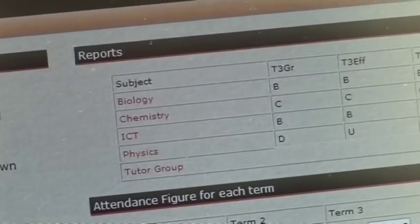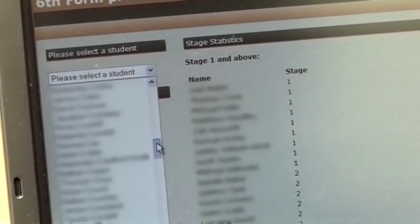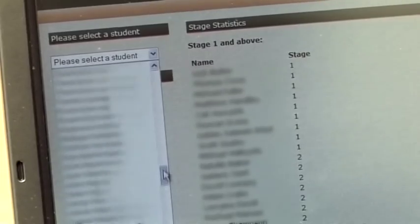Yeah. The advantages of the online profile for the staff is that when we have the mentoring sessions with the students, they have everything to hand on their laptop and they can have an in-depth conversation with the student, which made it more meaningful. Everyone's got access to it. If you're worried at all about a student and you want to see what they're like in other subjects, you can just go there and have a look.